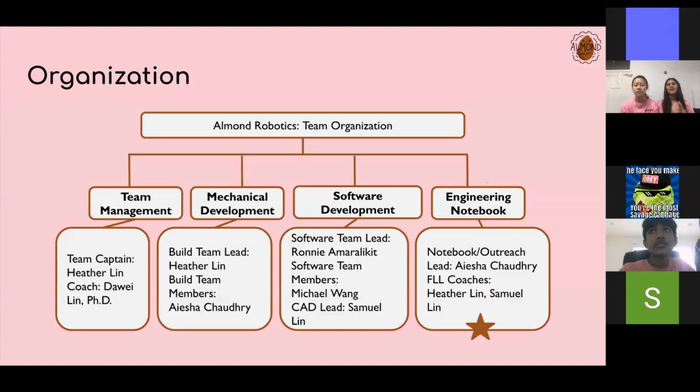And I want to stress the engineering notebook role because you really need someone to be in charge of the engineering notebook, because if no one's taking charge of it, then chances are that no one on the team is really going to want to do it. I mean, it is a pretty daunting task.